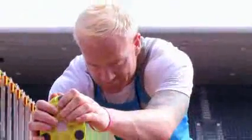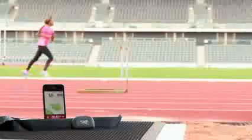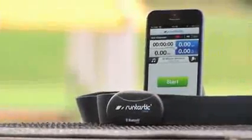And tech for runners has recently shifted up a gear with the introduction of Bluetooth Smart. Bluetooth Smart is less power-hungry than its predecessor, and it doesn't need any additional kit to pair with your phone. With the creation of motivational running apps, which use the data sent from these new monitors, a runner can now keep tabs on every aspect of their performance.